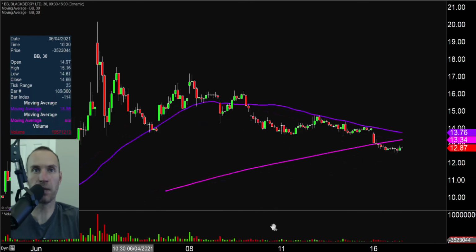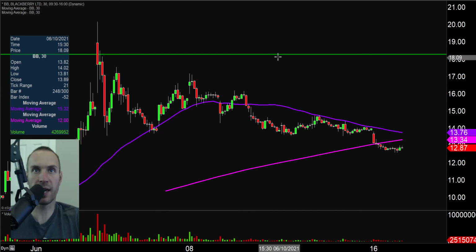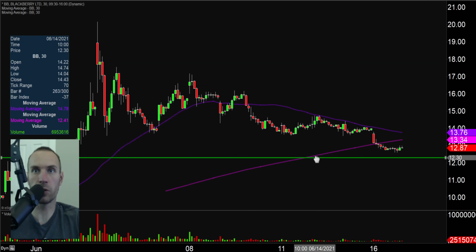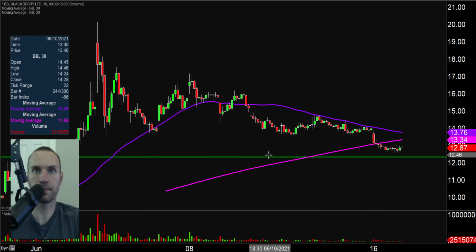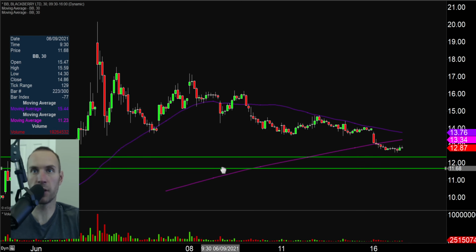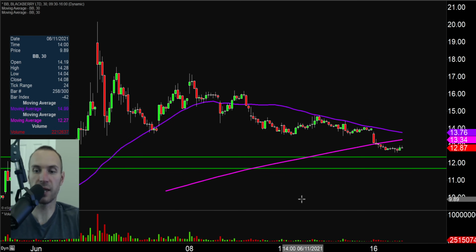As far as levels of support are now concerned, given that the key 13.50 mark was violated today, the next key level to watch very closely is going to be down there at $12.30. And then after that, the next key level at the gap close location down around $11.70.